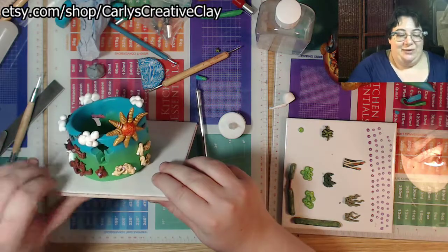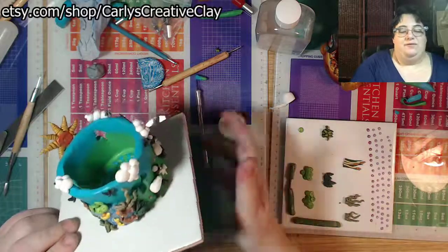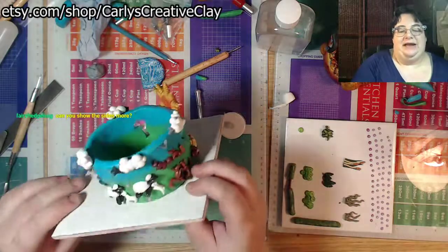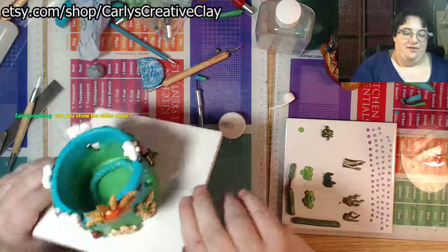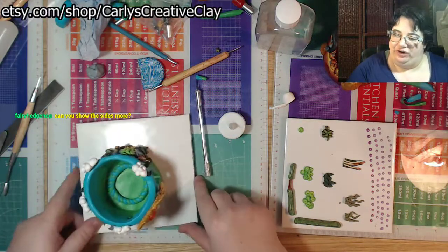But yeah, what do you reckon? Tea light for new beginnings. Very busy, but I kind of love it like that. It makes it more interesting.